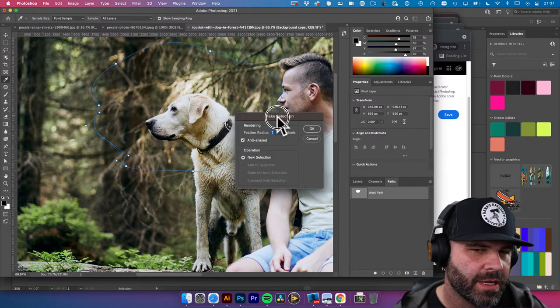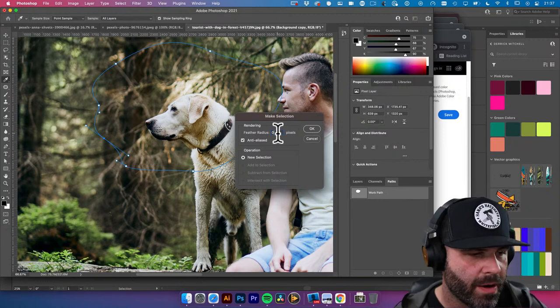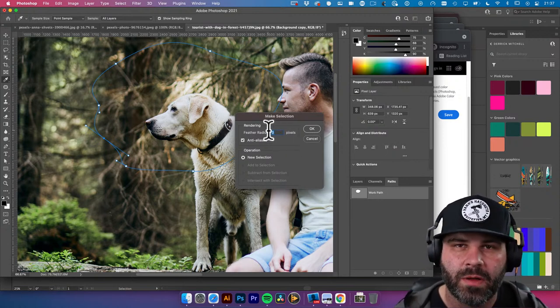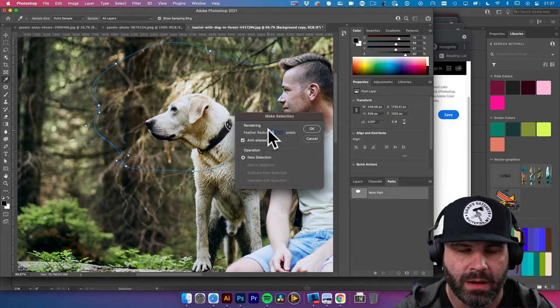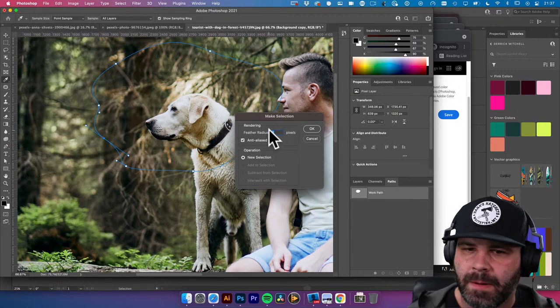So now I've got a couple options here. I can say feather it. Right now I could set it to zero if I want a super hard edge, which some of the products I work with need, because they are metals. Metal is obviously a hard edge. I want it to be a crispy hard edge. I don't want any blur to it.